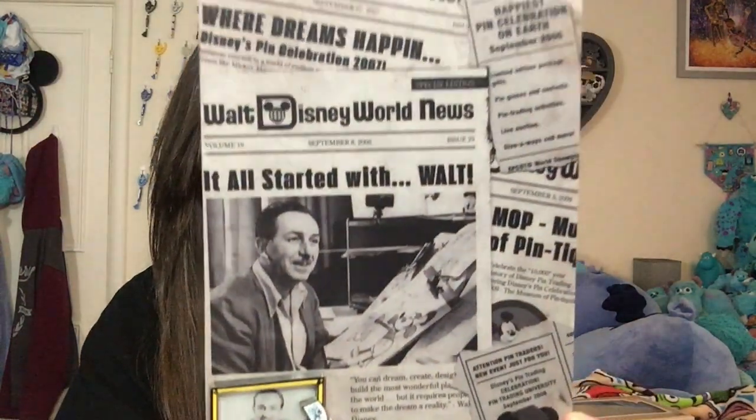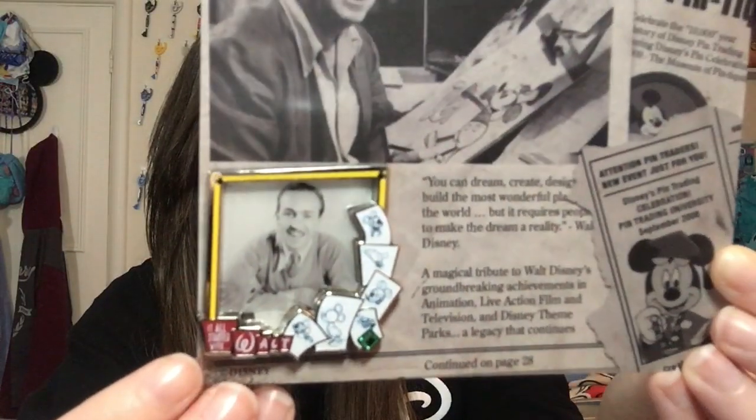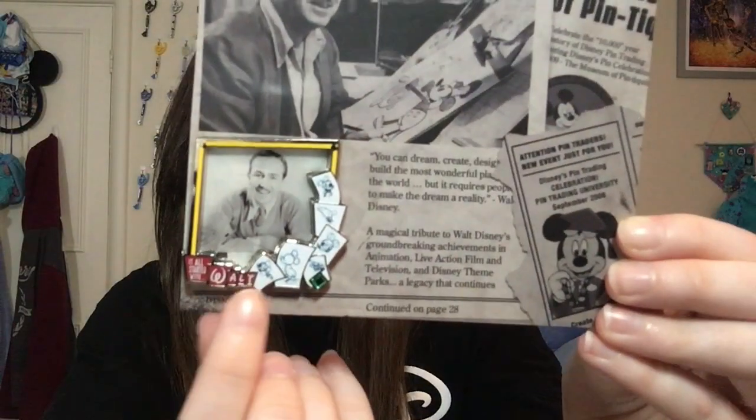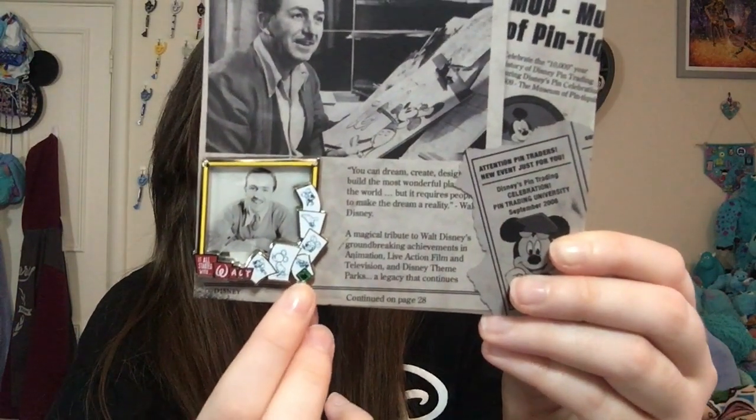So the backing card is a Walt Disney World news strip, and then you've got a picture of Walt from like the 1920s, and it says it all started with Walt, and then you've got some pieces of paper with sketches of Mickey, and down here is the emerald for the 20 years of pin trading.